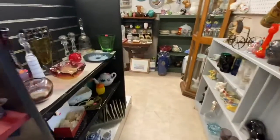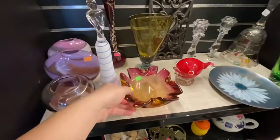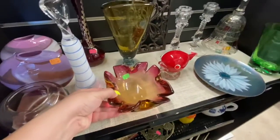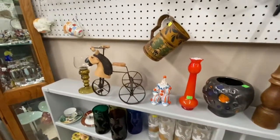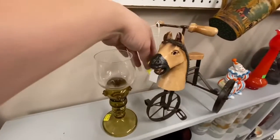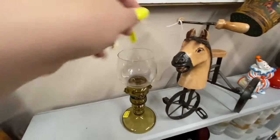This is one of my favorite booths. She has a lot of art glass. Art glass is my favorite. One of my favorite things, I should say. And she has a lot of it and a lot of cute little figurines. She had a lot of new stuff, so I was very happy to look around at everything. I thought that was so cool. $15.